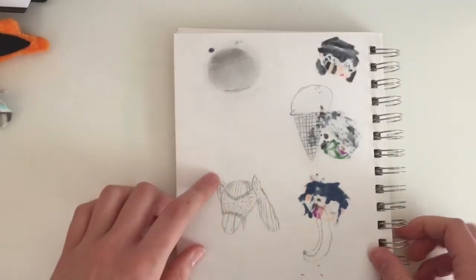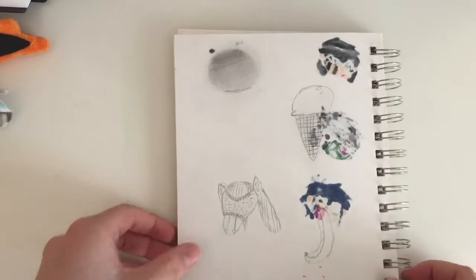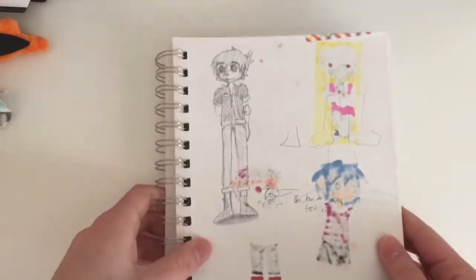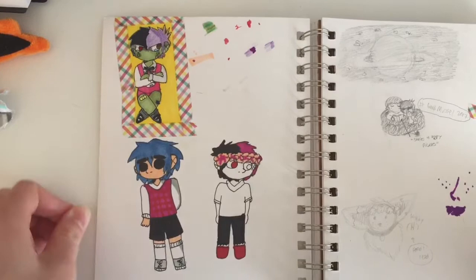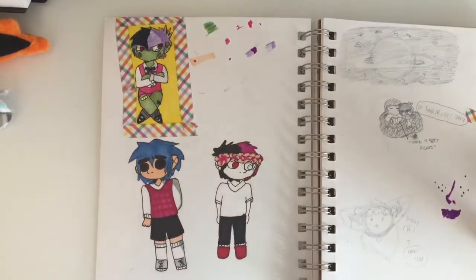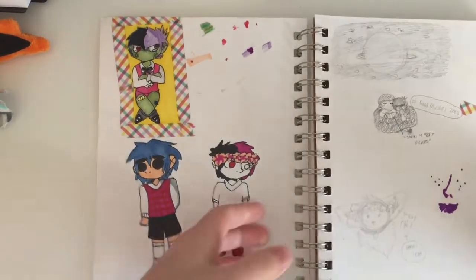A circle, an ice cream cone, a banana, and a horse. And then there's 2D with realistic legs. And then I was listening to Melanie Martinez a lot, so I did 2D and Murdoch based off of that. But I don't listen to her that much anymore. I don't know. I'm kind of neutral on her for now.